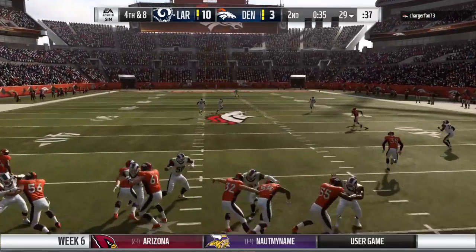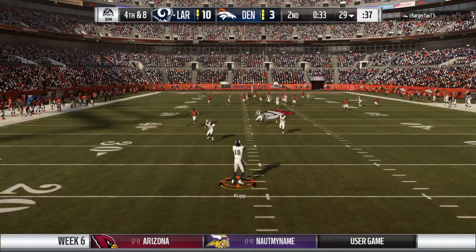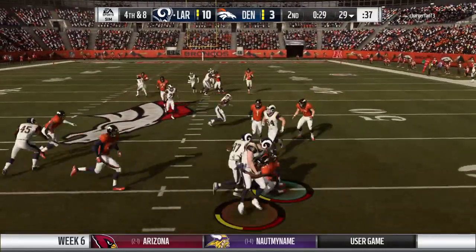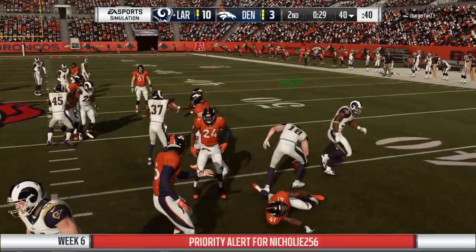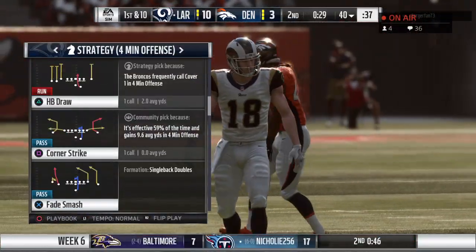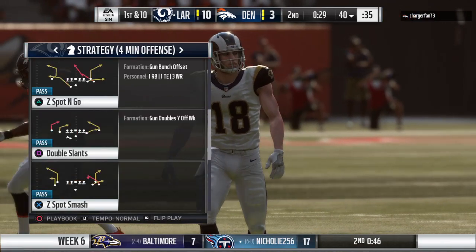He punted 5 times in the win last week as this one's away. This is taken at the 23. A good return there, 17 yards. And the Rams will go on offense here with a 1st and 10.